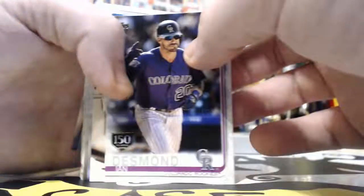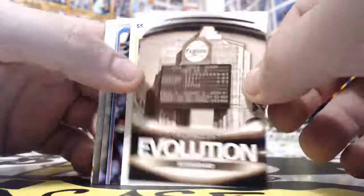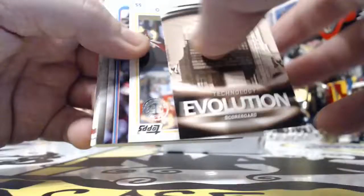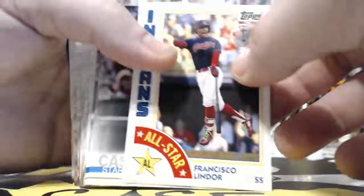Ian Desmond, 150. All right, Evolution Scoreboard. Look at the difference, huh? To the Jumbotron. Lindor.